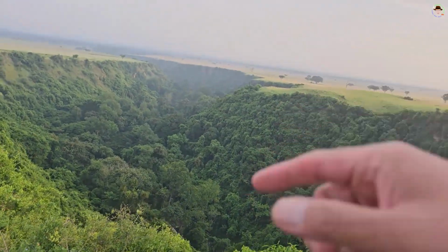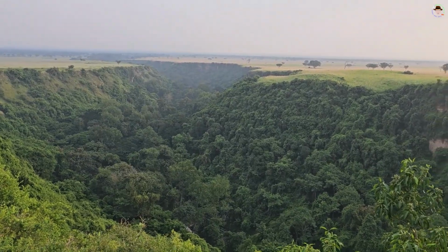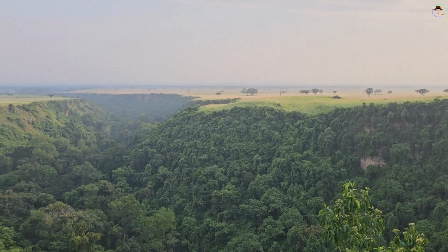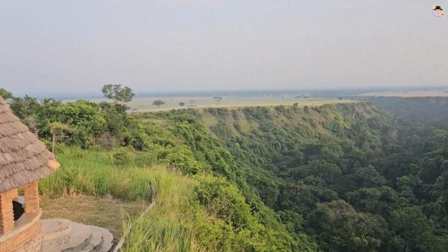Is this the Rift Valley? The first activity at the park is to track down man's closest relative, the chimpanzees. We first view the Kyambura Gorge, also known as the Valley of the Apes. This is the chimps' main habitat.